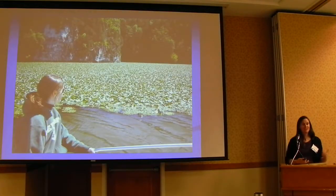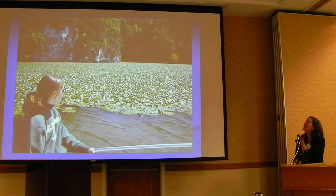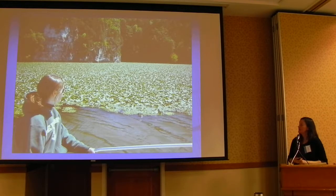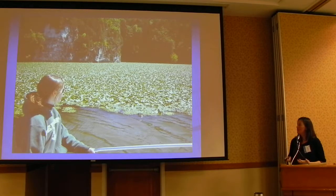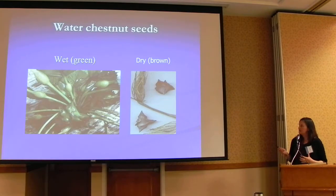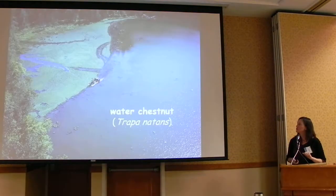So I'm going to take you to the southern end of Lake Champlain on a sunny day in August. And this is our putting green of water chestnut in the South Lake. And it has been bank to bank in the past. Water chestnut is an annual plant. It floats, drops these seeds. The seeds on the right are dry, and they're quite pokey. You gotta be careful with your fingers.